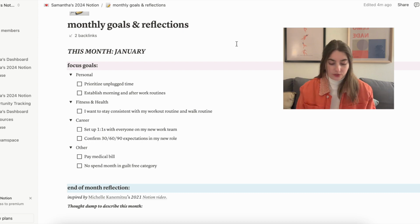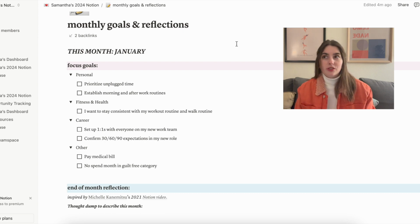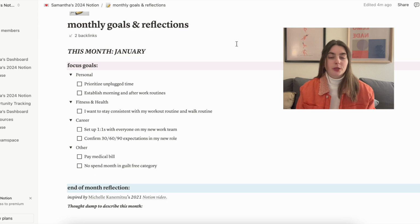And going into fitness and health, I really want to stay consistent with my workout routine and my walk routine. These are something in the winter that I've been doing before work, and I found that seems to work better for me, and so I want to keep going with that. I had to take a lot of time off of those things in December because I was sick, so I just want to get back into the habit of working out before work and going on walks regularly.